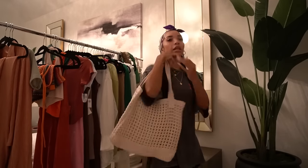A little brown Bottega basket weave bag. And then this little beige with the ruched strap. Sorry, the lighting's not the best anymore because it's literally dark outside because I got so distracted and carried away.